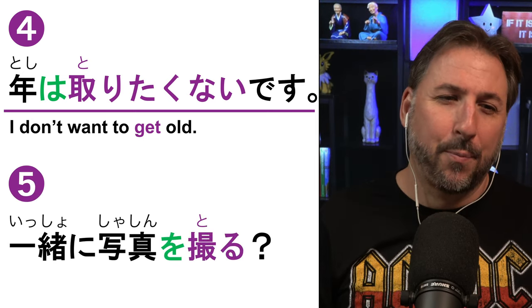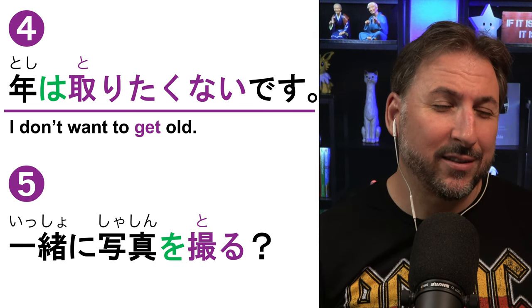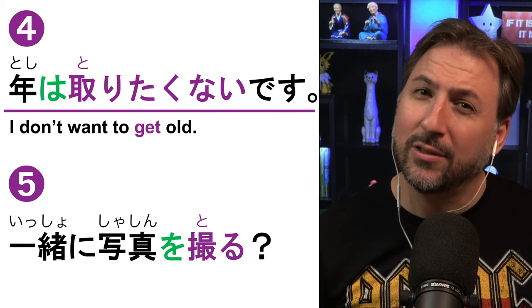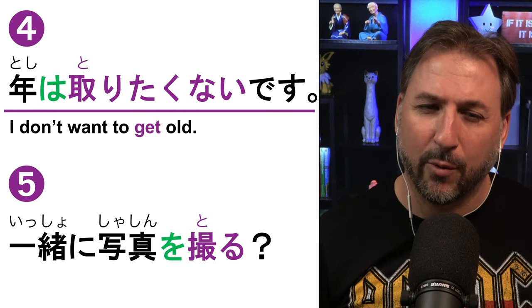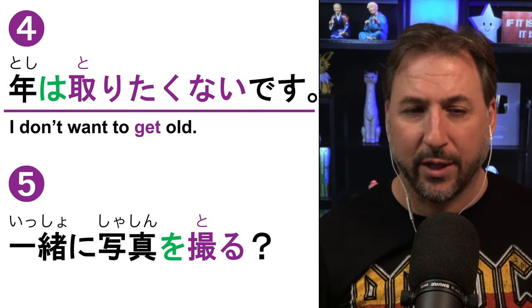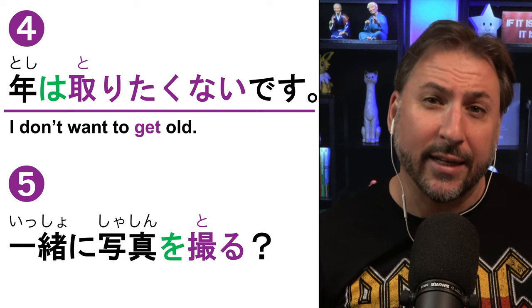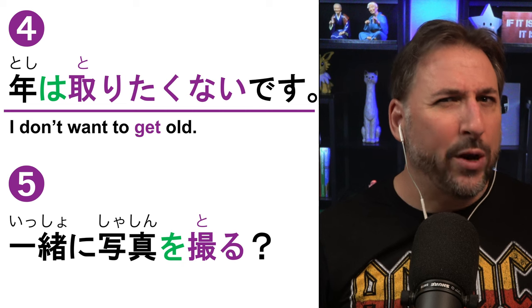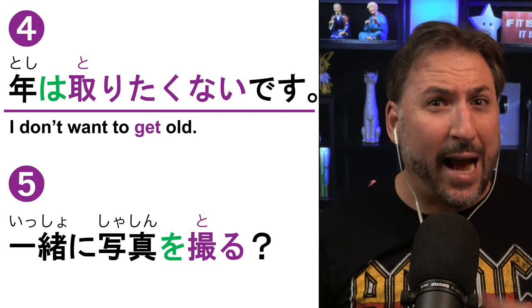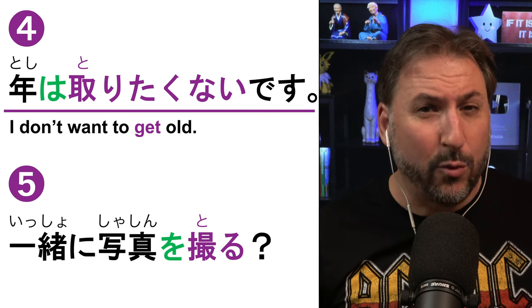Next one. 一緒に写真を撮る。Now, I purposely put this one in because I've been talking about it recently, and again, we don't teach this particular thing in the books. But if I said, 一緒に写真を撮りたいですか? It's weird in Japanese to directly ask somebody if they want to do something. It's too direct with the たい form.